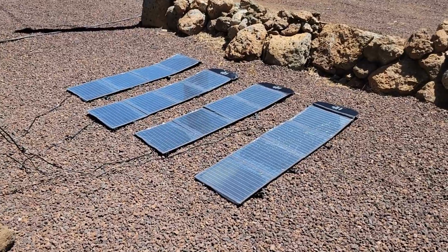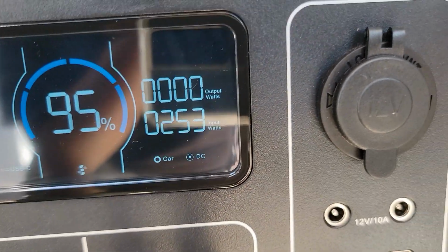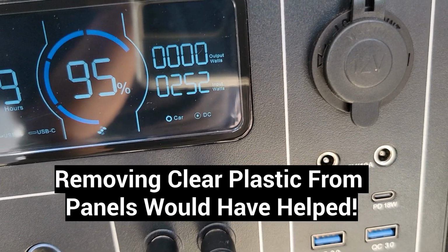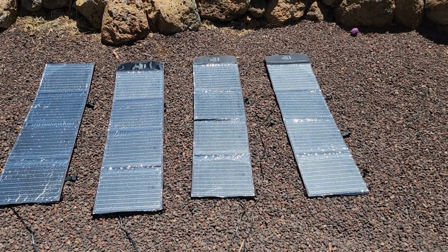I wasn't quite happy with the amount of solar I was getting in, so I had an idea. It's noon, which means the sun's directly overhead. So I laid them down flat. Let's see how much more power I'm bringing in this way. Brought in another 50 watts. So, like everything, mess with your panels till you get the right angle pointing in the right direction. Still not too shabby.